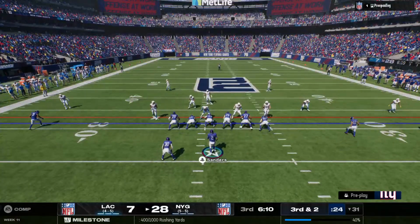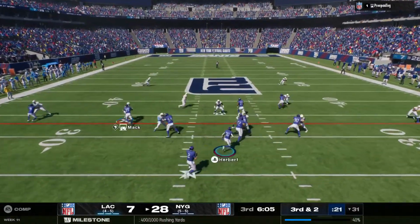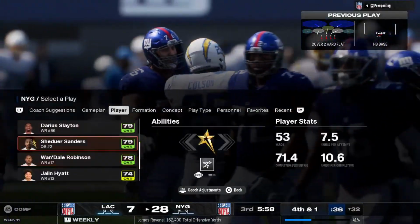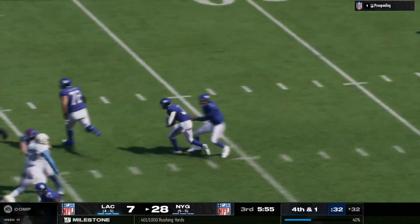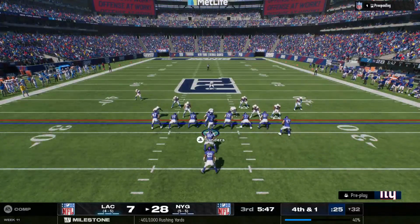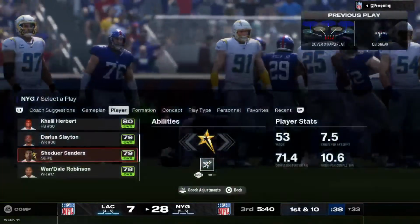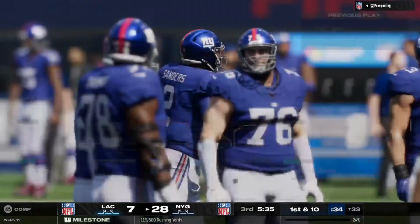Here's 3rd and 2. He'll try and run for it with Herbert. The punter remains on the sideline. They're going to line up and go for it on 4th down. And he's going to have the Giants' 1st down. They managed to convert. That'll keep the drive alive.